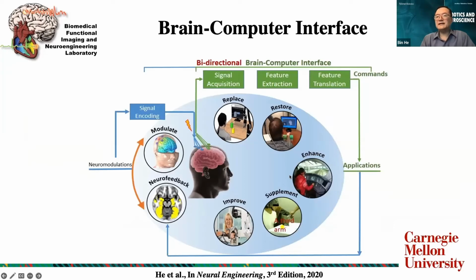So this slide illustrates a little bit, particularly focusing on non-invasive BCI, but certainly if you put the electrode inside the brain, it applies to everything else. For example, this is the monkey work you already saw. So with this recording and the brain-computer interface, one notion is brain decoding. It's from brain to control a device. You record, you decode, extract a feature, and translate the feature to a control command to replace, restore, enhance, supplement, or improve the motor function.